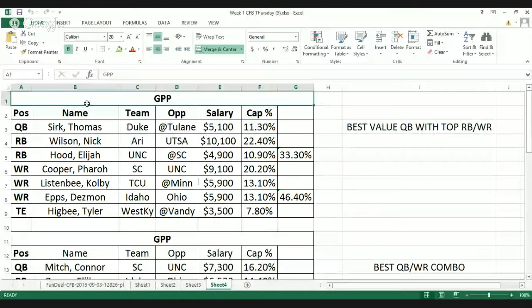We're going to start off with a GPP lineup, or a tournament lineup. Now, here's the thing about FanDuel. Their salaries this week are very tight for the Thursday slate. There is one very obvious salary issue that we can take advantage of, and that's Thomas Zerk, quarterback of Tulane, at only $5,100. So he's only 11% of your cap.